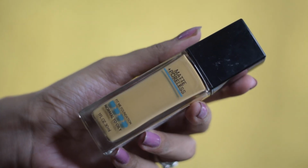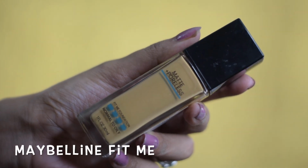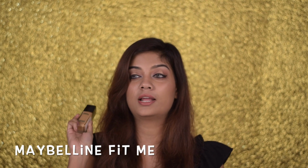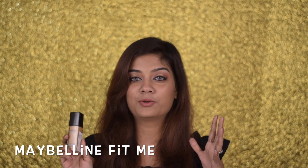Okay, so the first foundation is Maybelline Fit Me. Now this is a cult product when it comes to drugstore foundation. Everybody that I know who loves makeup has this, and this is going to be my first recommendation. Now this retails for $5.49 for 30 ml of product. You can get it on discount for an even cheaper price, so this is a pretty affordable foundation according to me, and the way it performs on my skin is so nice. That's why this is definitely going to be my first recommendation.